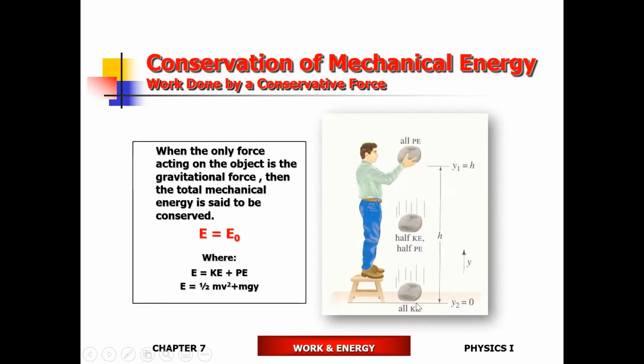So the bigger the potential energy is, the larger the kinetic energy will be. All right.